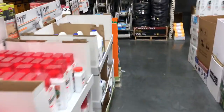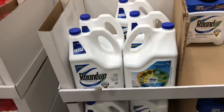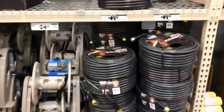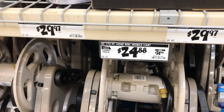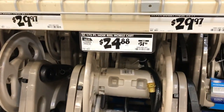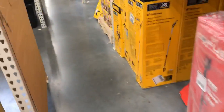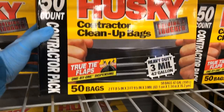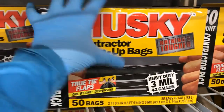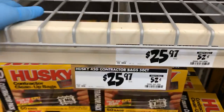Over here, look, we have hoses. Roundup. We have hoses here, 100 foot reels, $49. We got some of the hose holders there. The mobile cart, $24. Not bad. Got some Milwaukee stuff, DeWalt. You got your hefty bags here, kid. 50 count. These are the heavy duty 3 mil, $25.